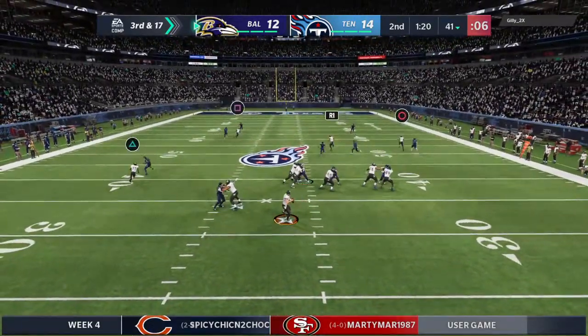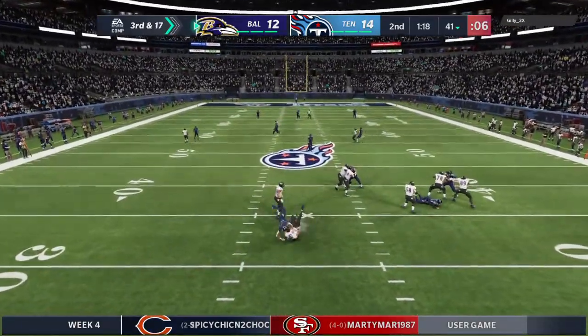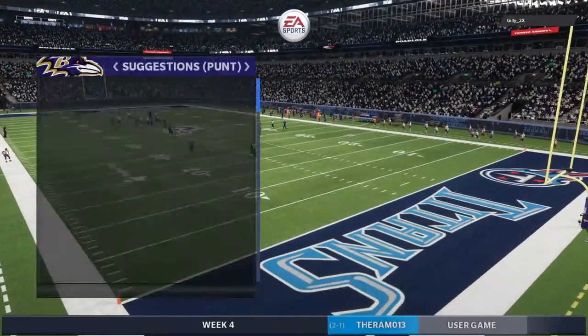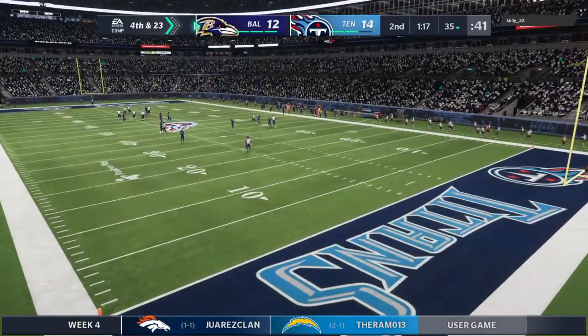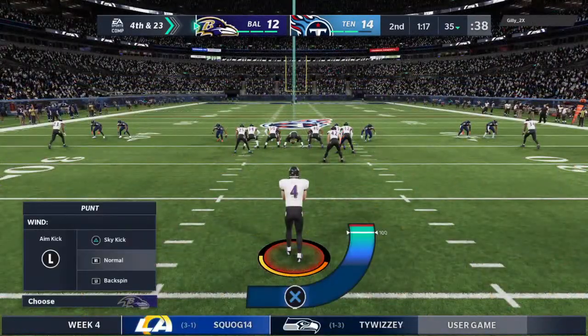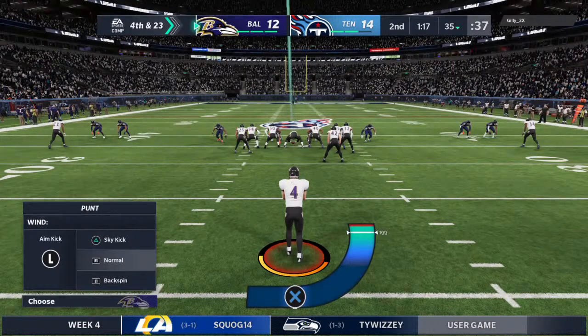Third and long, it's Herbert. The pressure gets to him again. The Titans going to use the first of their timeouts as they'll head to the sideline and talk over what to do next. So on 4th down, here's Sam Cook to punt it away.